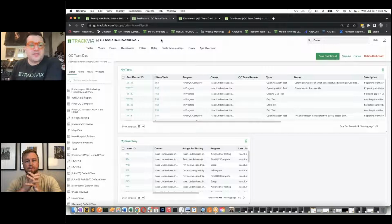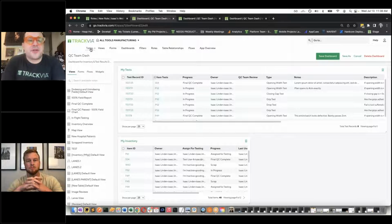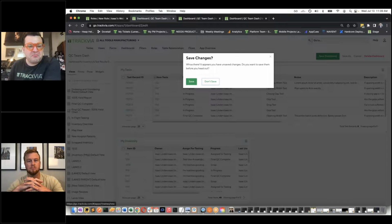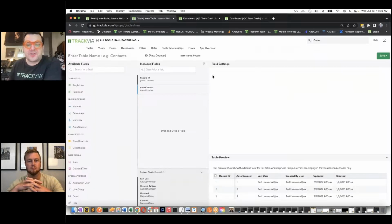And then last but not least, before I turn it back over to Taylor, we have made some light touches to the table builder. Earlier this year, we started to notice that for new admin coming into a TrackVia account for the first time, we were noticing some significant drop-off in users going to build a new table and then not completing their actions once they got to the table builder.